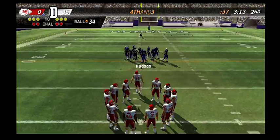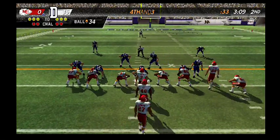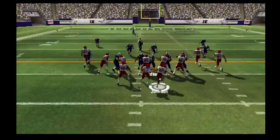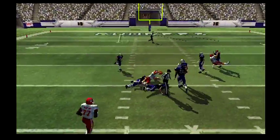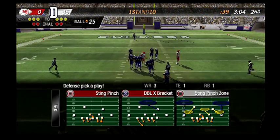Fourth and three. They'll take a chance here. They'll try for the first down. Vickers is there for the tackle.